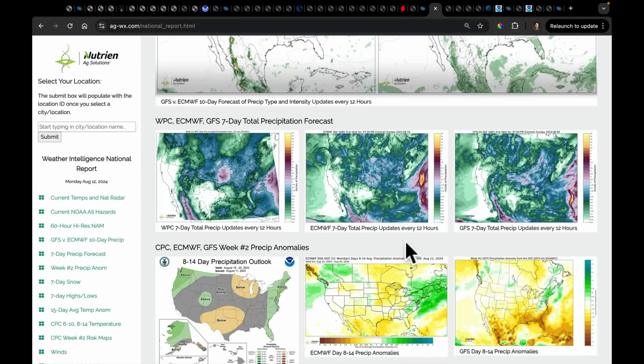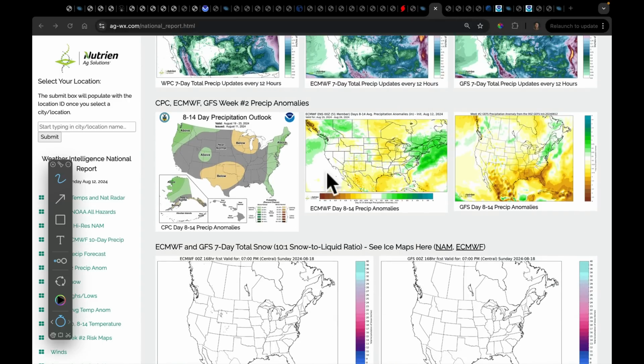Out into week 2, the models really reflect that pattern we mentioned. So with troughs kind of on either side, that northwest flow is not going to result in wetter conditions out into week 2. It's not bone dry, but it's just not the type of northwest flow that initiates big storms. And again, this is week 2, not the current week we're in right now. This is next week when we're talking. I will be watching all week to see if anything shifts around this pattern to affect that.